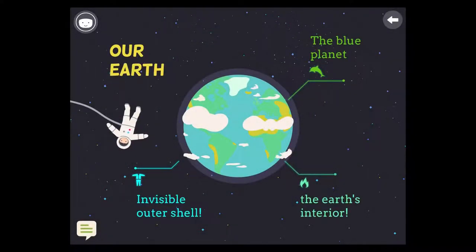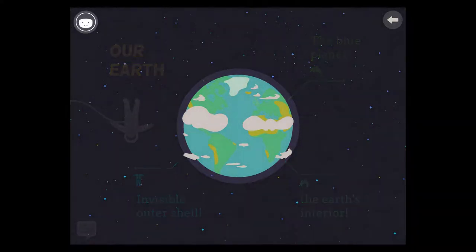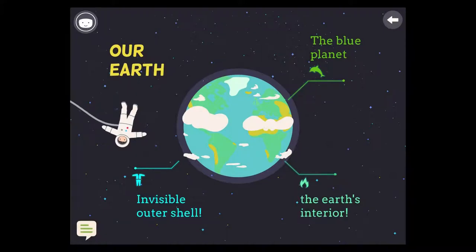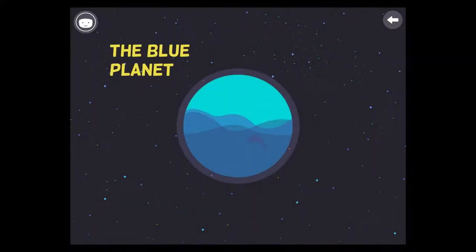Although there are millions of planets, the Earth is perfect for us, and it is the only planet in our solar system we can live on without air support. Phew, good luck for us! The Earth has an invisible outer shell, the Earth's atmosphere. It protects us from dangerous sun rays and also ensures that the Earth doesn't turn cold. The majority of the Earth is covered with water. This is why it is also called the Blue Planet.